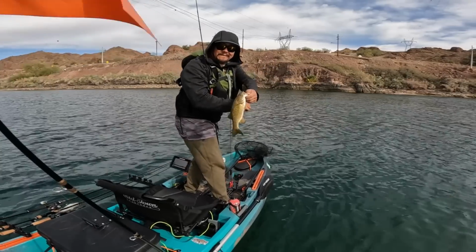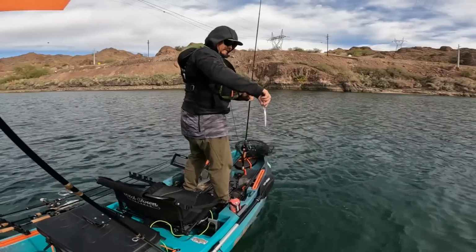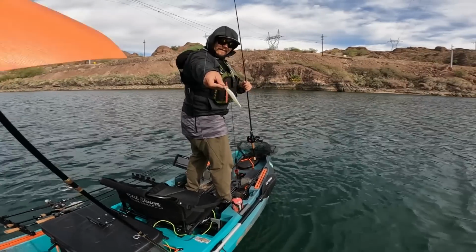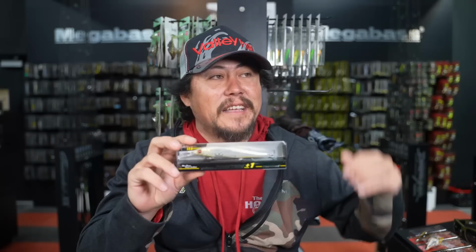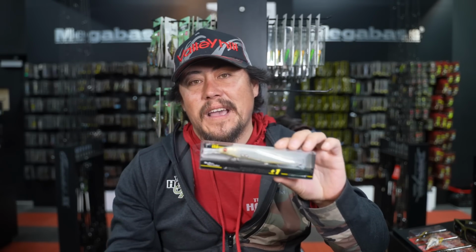Just recently, I was on a trip the other day, and luckily for me, it was in crystal clear water, so I can see the fish reactions. I was looking 20 feet down to the bottom. I can see them from 30 yards away, how they're reacting and what they're doing with the bait. So I was able to adjust the way that I was fishing.